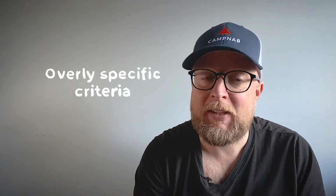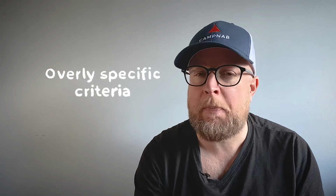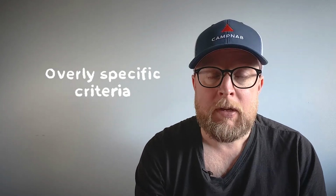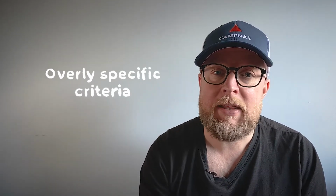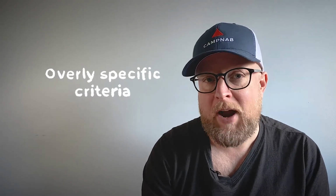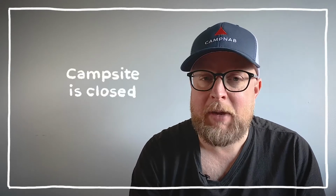Number 4, you might be too picky. I'm sorry, this does happen sometimes. You set up filters on a scan that are so granular, so picky, that there just aren't a lot of spots that open up. The easy solution: go back into your scan and open that up a bit. Typically, this is a matter of common sense. The more refined your search parameters are, the lower the number of alerts you're going to receive, which stands to reason.